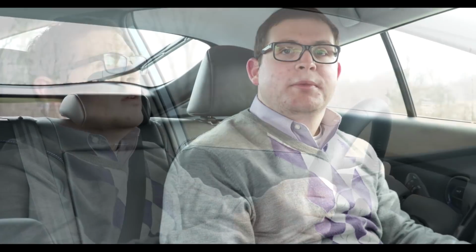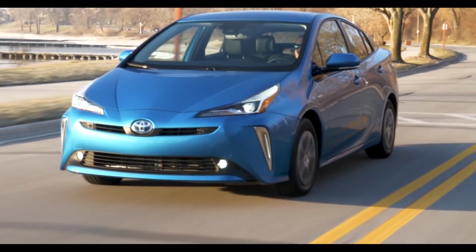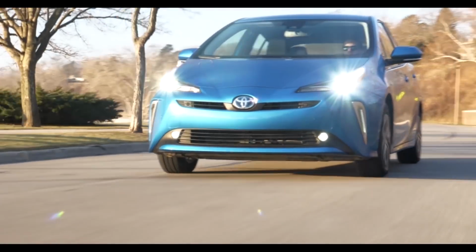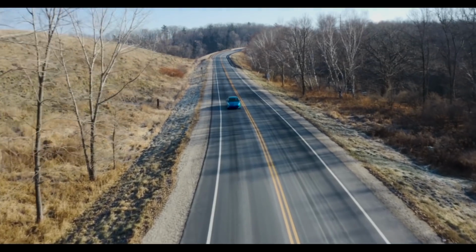So now we're going to go ahead and get it out on the road and tell you how the 2019 Prius drives. Alright, so now I'm behind the wheel of the 2019 Toyota Prius, and the big story here is the introduction of the all-wheel drive E system. So it's a lot different than conventional all-wheel drive that you'll find on a normal car. It uses a rear electric induction motor, which doesn't produce any drag when it's not in use.